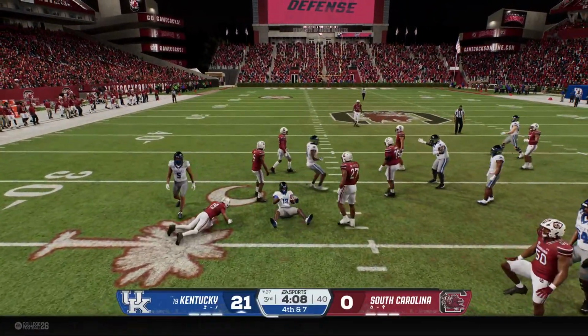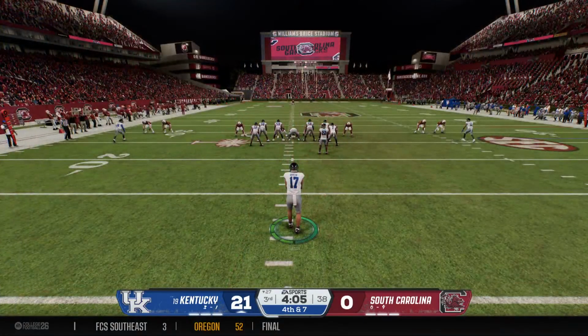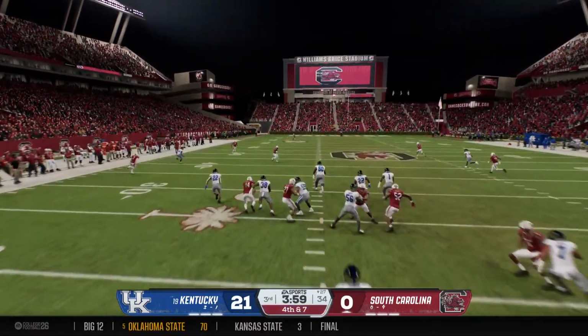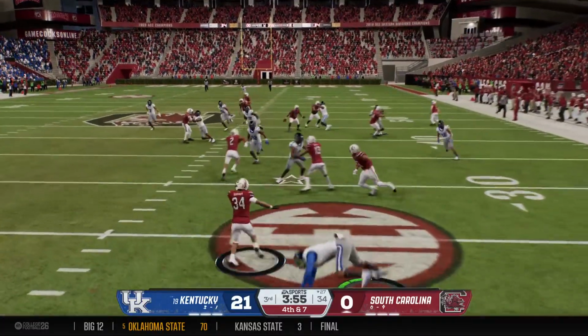Looking to move the chains. They throw it complete to the left. He ended up going backwards on the play, and they will not convert that 3rd down. Kentucky sends out the punting unit. Finally sending out a punter in this one. Got to make sure they earn their letter.